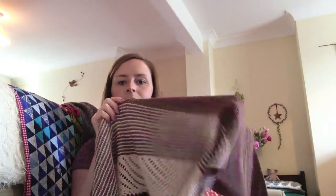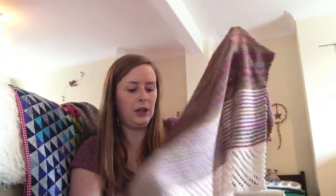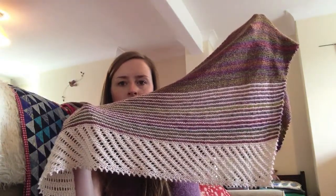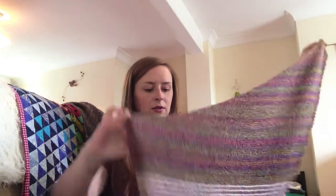I'm really, really pleased with how it came out. I like these picots all down the edge. Again, blocking wires were brilliant for this. And I love that lacy portion. This is for my mum, and she's going away this weekend. I really wanted to have it finished so that she could take it with her. Thought that'd be nice, so I'm really glad that it is finished.